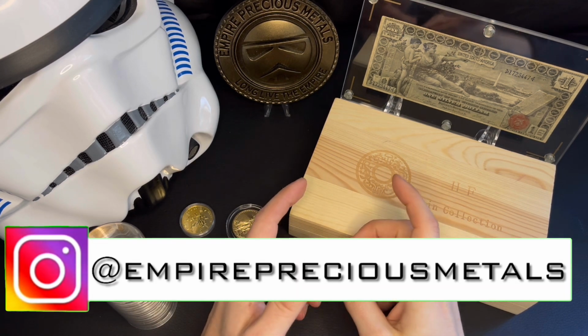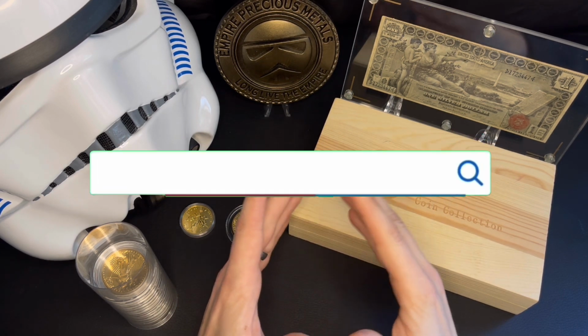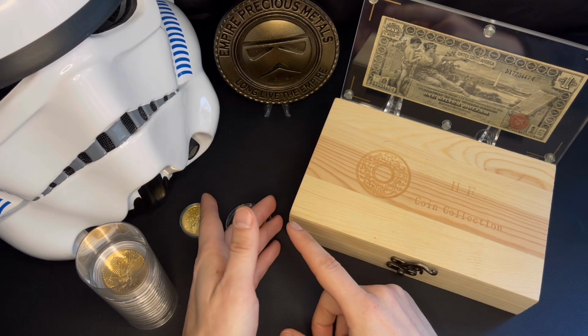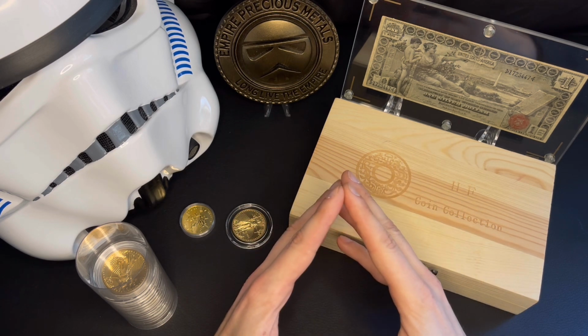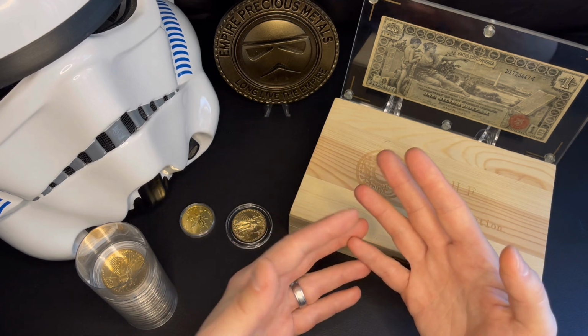Today, I am revisiting the topic of fractional gold versus 1 ounce gold coins. Which is better? A lot has happened since the last video that I posted about 3 weeks ago, February 18th, talking about 1 ounce gold coins versus fractional gold coins and which is better. At the time of the recording of that last video, spot was about $150 less than it is today.